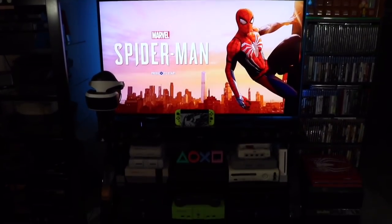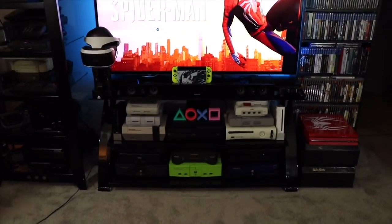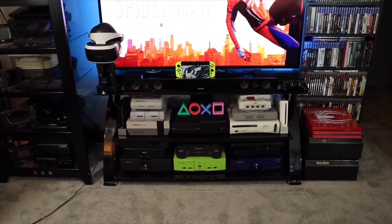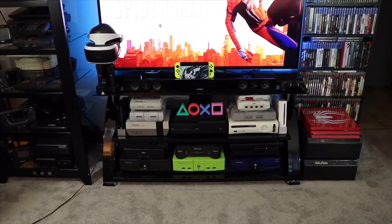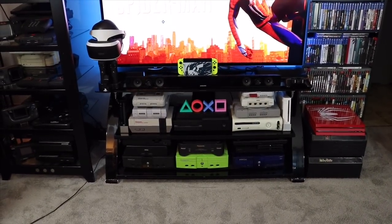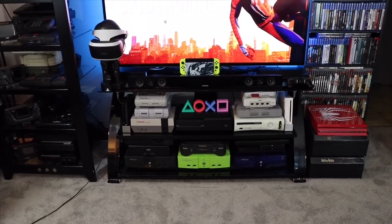So then as we move on down, you'll see that I have tons of video game consoles on this main gaming stand right here where I play most of my new gen consoles, and then I do have some older ones actually hooked up and ready to go.